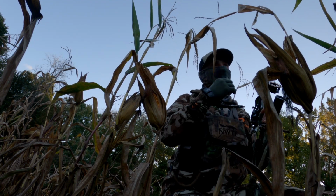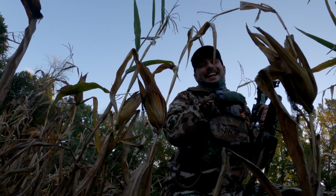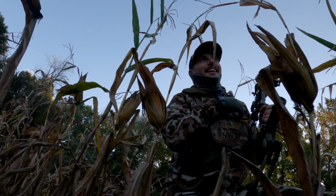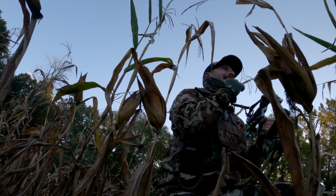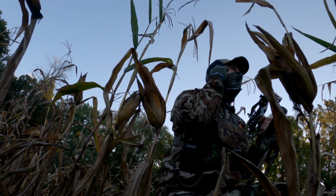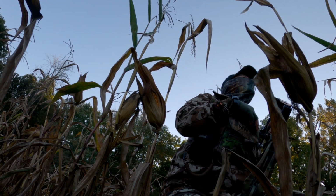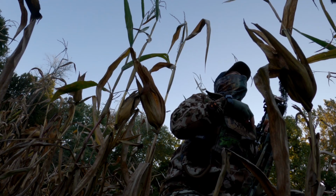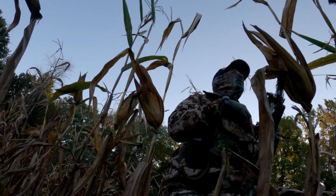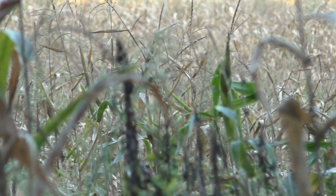Missed. Straight up missed. I didn't hit it. I don't care. I'd rather completely miss than wound it. And full-heartedly, that's the truth. I would much rather completely miss a deer than hit it in a bad spot.